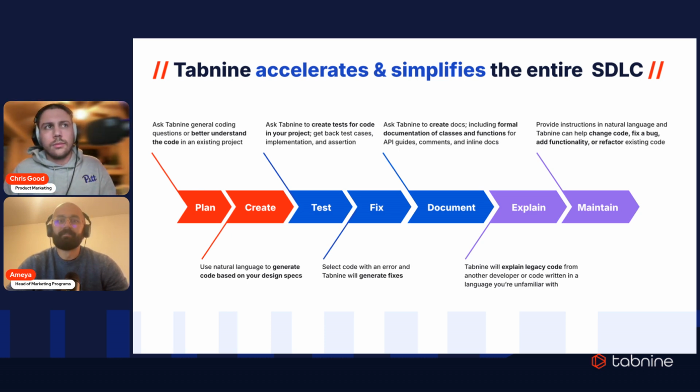Once you've developed an understanding of the project itself that you're working on, the next step is to go ahead and start to create code. And there's a couple ways to do this with Tabnine. First, you can use natural language inside the chat, which is right in your IDE, to communicate with our AI and ask it to generate code that's based on your design specs. And you can use this to create software components, features, functionality, and a whole lot more. And Tabnine Chat's going to generate that code by understanding the local workspace context as well as code-based context of your project and repositories, and it's going to provide relevant code blocks.